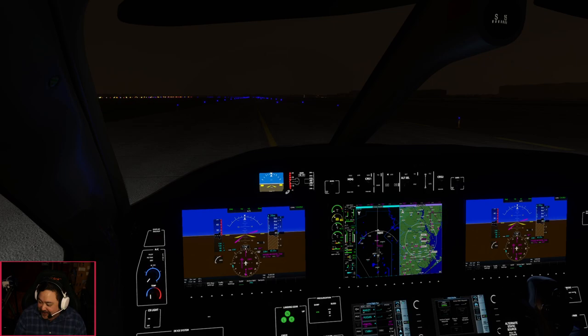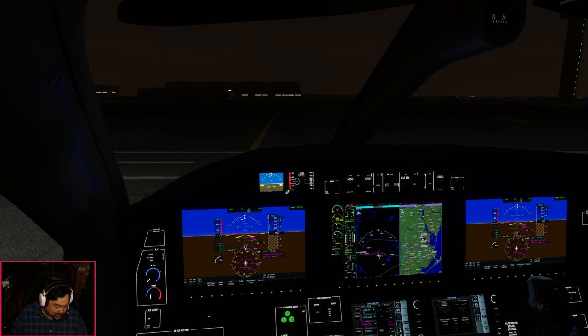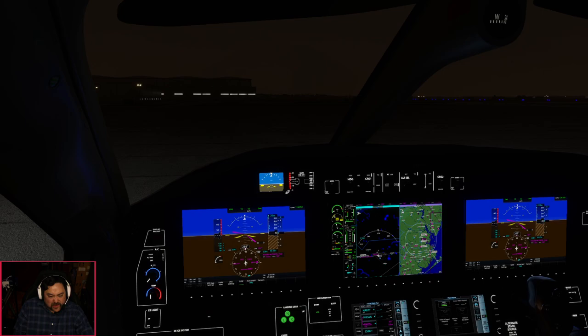And then we're going to make the next right onto the ramp, if I can see where the ramp is. Technically, I think this is all ramp. But oh, look, there's a right turn indicator right here. Okay, follow the yellow brick road. Here we go. And we're in the ramp. Find a nice place to park.